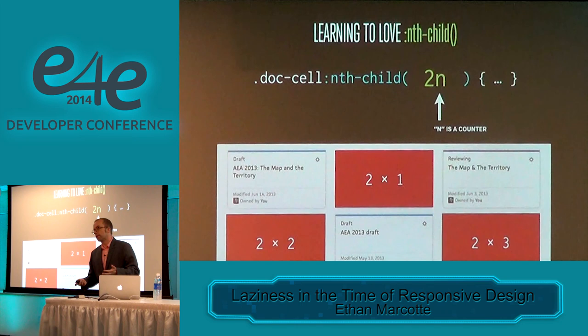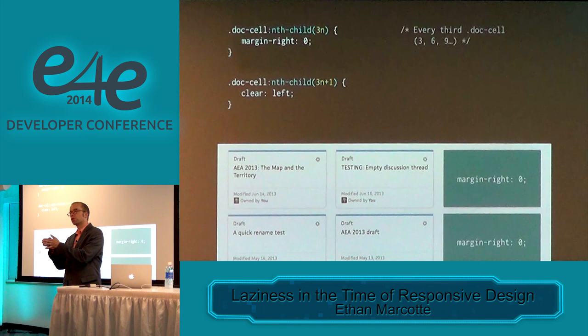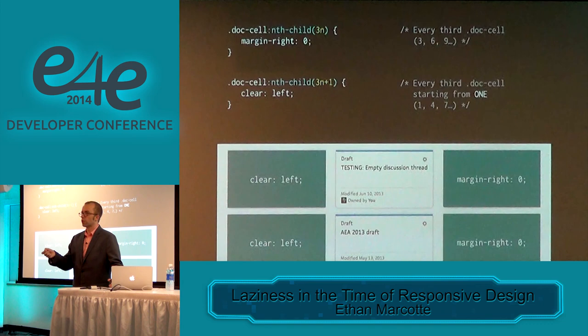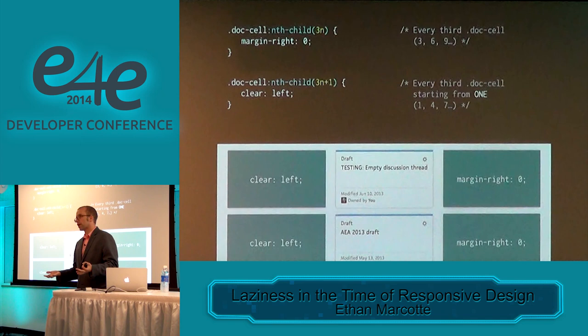So anyway, for this particular layout, this three-column view, what I can then do is say something like nth-child(3n) to remove the right-hand margin from those third cells and ensure that every third cell is flush against the right-hand edge of the design. And I can also say 3n plus 1 to clear the floats on every third cell, but this time starting from 1, rather than 0, to ensure that every three cells forms a nice discrete row of my grid to build a three-column layout. Now, this is an incredibly flexible approach. It doesn't work well in certain older versions of certain browsers, like Internet Explorer.